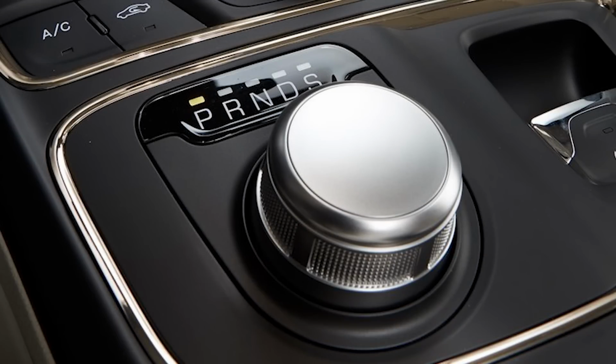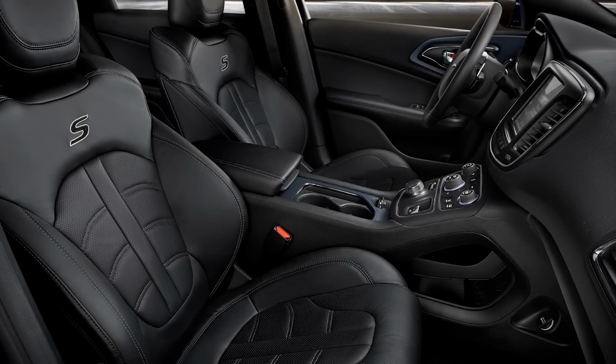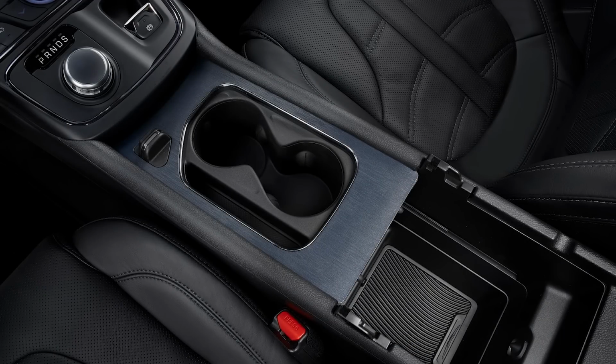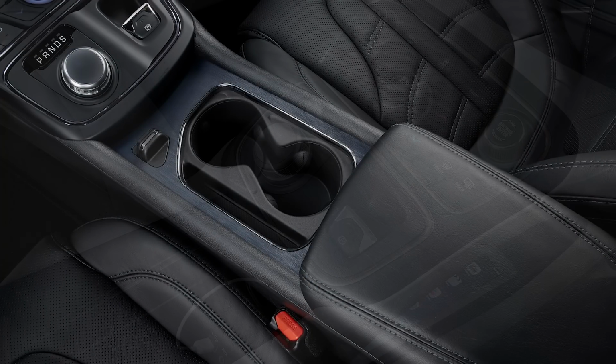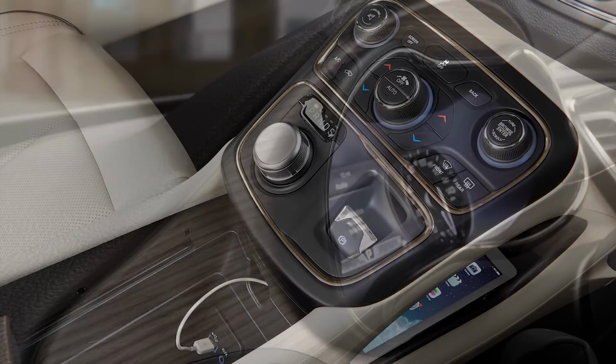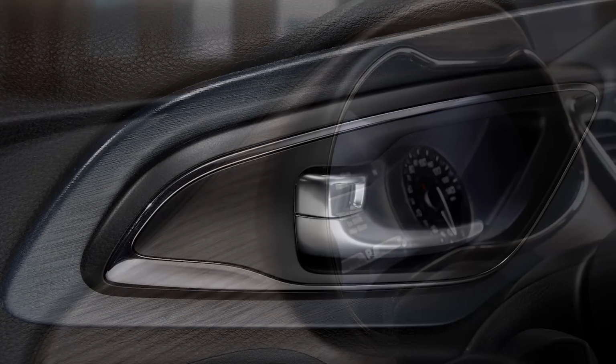This also made the 200 the first car in its segment to have a dial-based gear shifter. The cup holders were innovative, with a sliding functionality to move them back and forth, and other technology features include an available 8.4-inch Uconnect touchscreen, Alpine 9-speaker sound system, a big glove box that could fit an iPad or a laptop, a dual panoramic sunroof, and a 2-tone heated and leather-wrapped steering wheel.